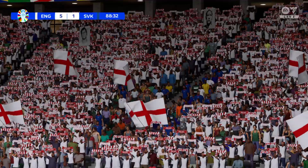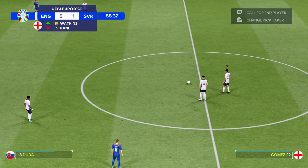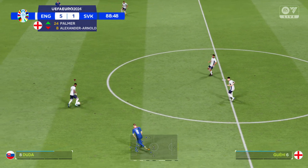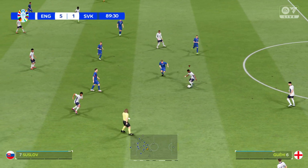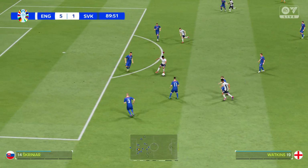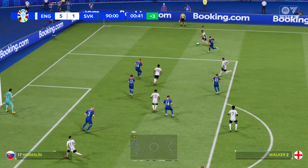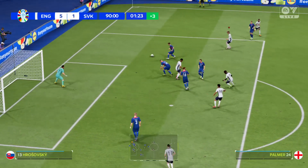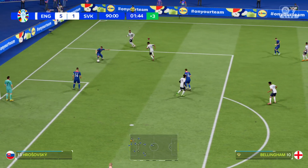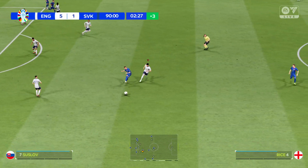Alexander. Jude Bellingham. The fans are shouting, shoot! Walker. And on to Bellingham. Spot on with that tackle. Stanislav Lobotka.